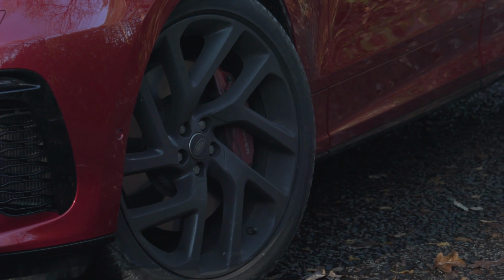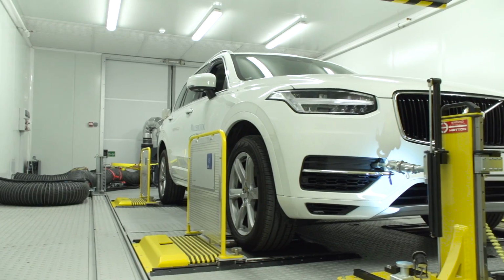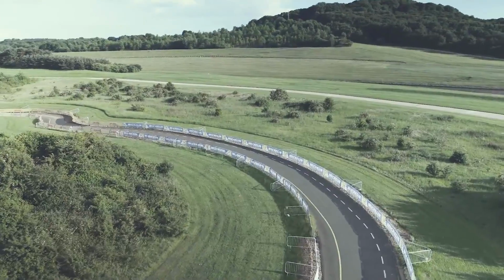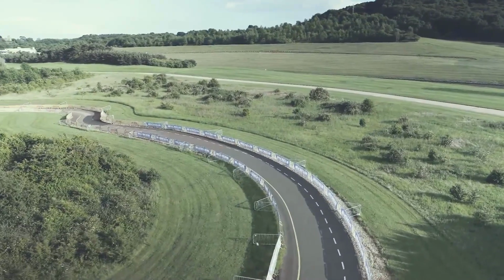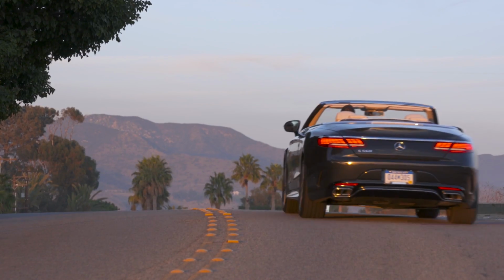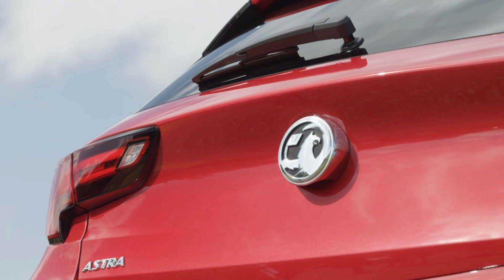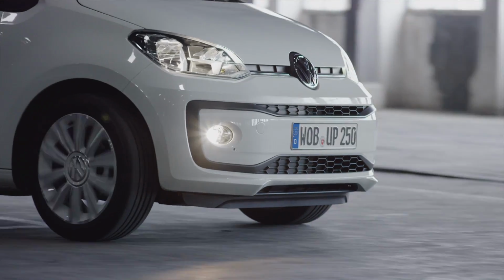The results reflect what's achievable if you're driving gently and sticking to speed limits, but aren't resorting to any unrealistically slow acceleration or hypermiling techniques. True MPG is not only fully reflective of real-world performance, but much more realistic than the official government WLTP fuel economy figures that car manufacturers have to quote.